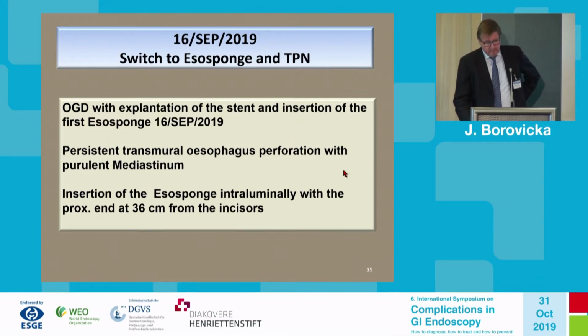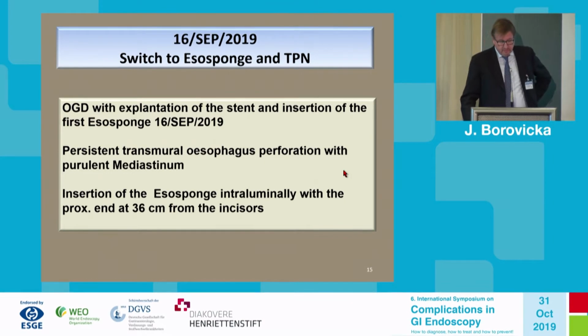On 16 September, about two weeks later, we took the stent out and put in an Eso-Sponge, and the transmural perforation was still there, but a little smaller. The patient was, in the meantime, still on enteral nutrition, but it wouldn't heal completely, so maybe the initial stent choice was not the right one, but he was still doing more or less well.